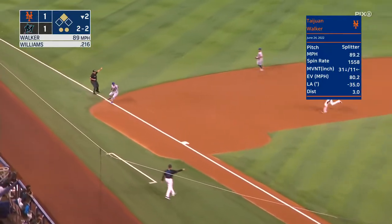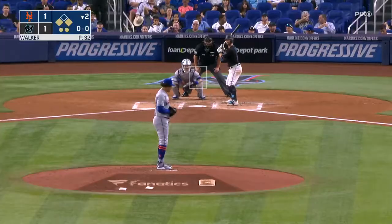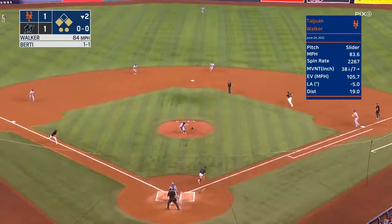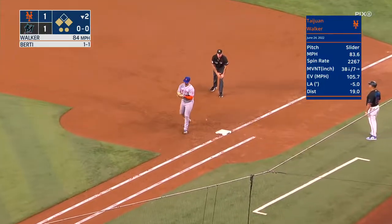Chopper behind the bag. It's a fair ball. Escobar hesitates. Williams can steal a base. He's got 3 for 4 tries this year. And Birdie hits one right back to Walker, knocks the glove right off his hand, and Taijuan makes the play.